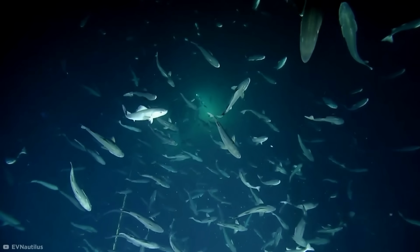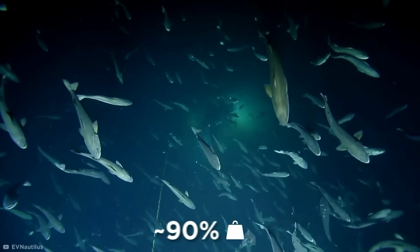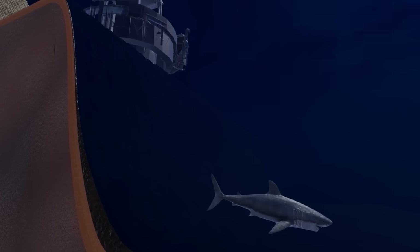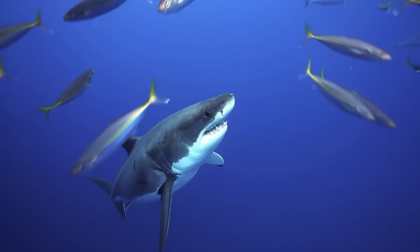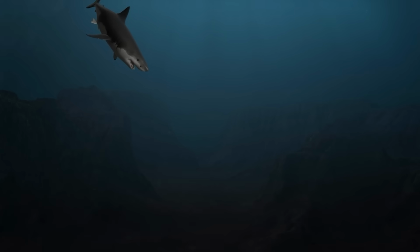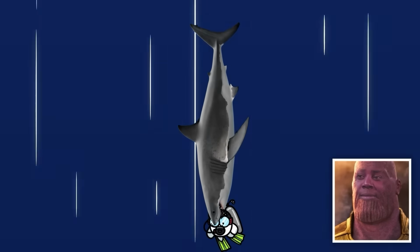The Mesopelagic is also the liveliest area of the ocean. Nearly 90% of marine life, measured by weight at least, call this home. And of course, one of its first denizens we're going to meet is the great white shark. These apex predators usually lurk around 650 feet below the surface, can swim up to 25 miles per hour, and can smell a bleeding creature from 3 miles away. If they want to, they can migrate as deep as 3,900 feet below the surface. You know, just in case you thought it was safer to go deeper for some reason.